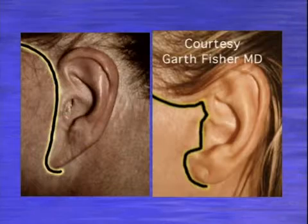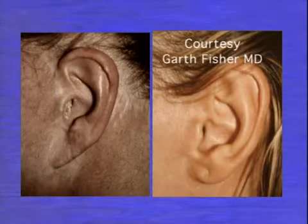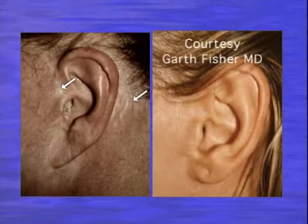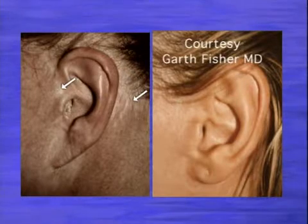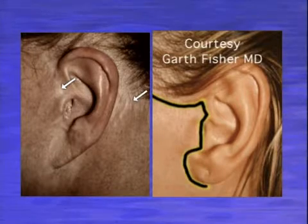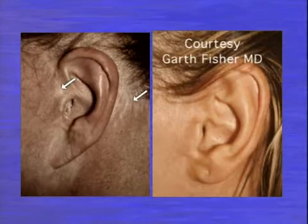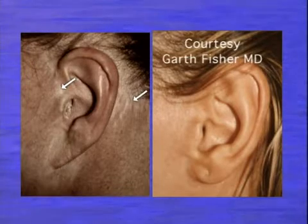Here is an example of a distorted anatomic area such as the ear. On the left, scarring and a poorly designed pull has left no visible doubt to a casual observer that surgery was performed. On the right is a patient who has had a facelift, however, surgical attention to detail and proper design allows the appearance of an ear that was not operated on.